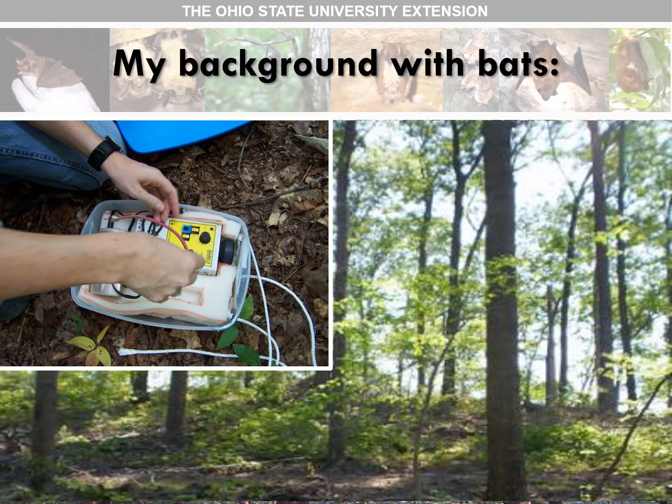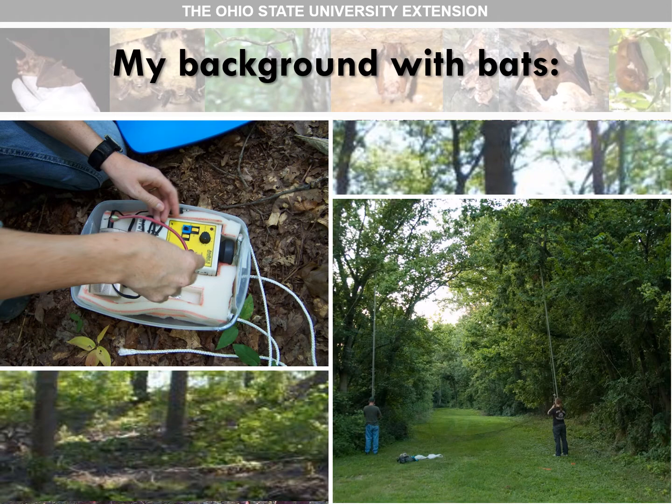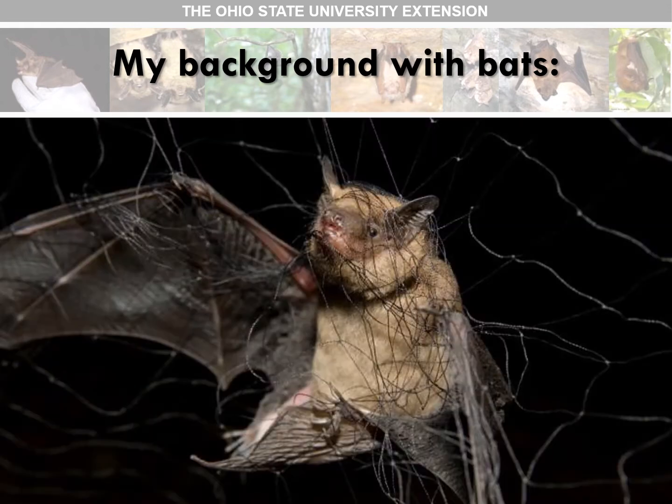And so there is a picture of what is called a bat detector. And these devices are placed out, in my case, in the woods, and they record echolocation calls of bats. And this is how we gather acoustic bat activity. Here is a picture of a mist net. And here is a bat caught in that mist net. So this is how we gather bat capture data. So later in the presentation, I will likely refer to bat activity and capture data. And so I wanted to give you a visual of how that data is collected.